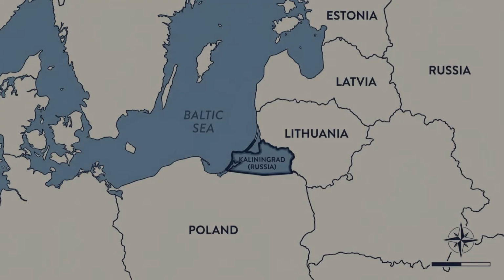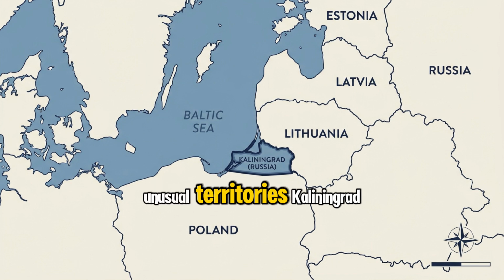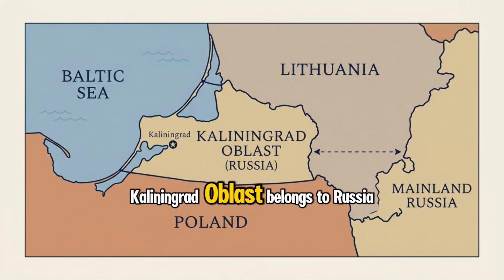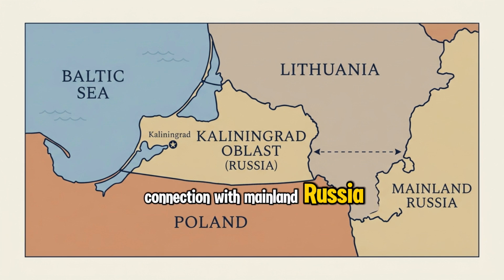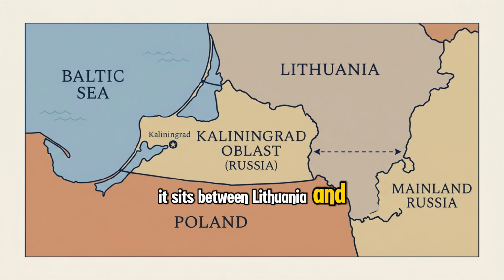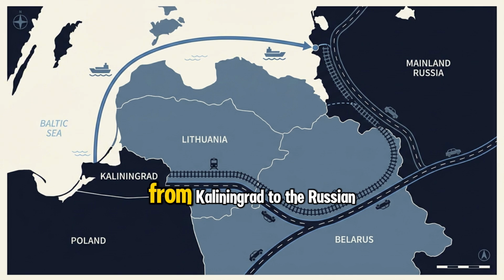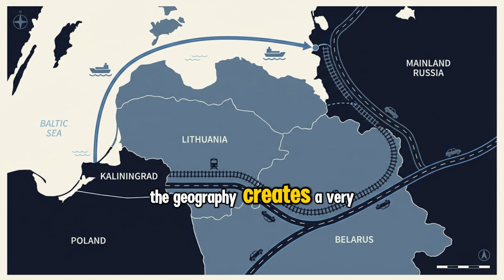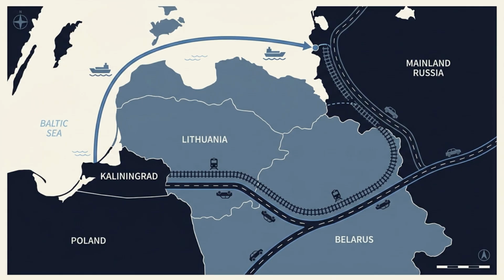And finally, we arrive at one of Europe's most strategically unusual territories, Kaliningrad. Kaliningrad Oblast belongs to Russia, but it has no land connection with mainland Russia. It sits between Lithuania and Poland on the Baltic Sea. This means that traveling by land from Kaliningrad to the Russian mainland requires crossing territory outside Russia. The geography creates a very unusual situation for transportation, trade, and politics.